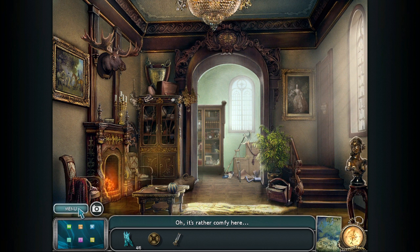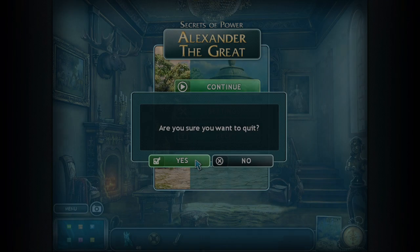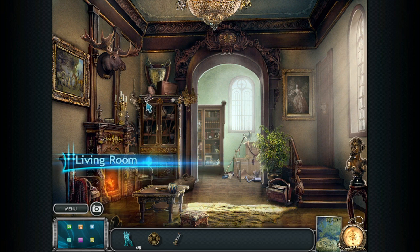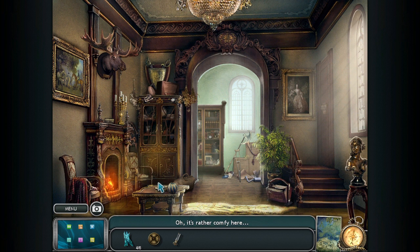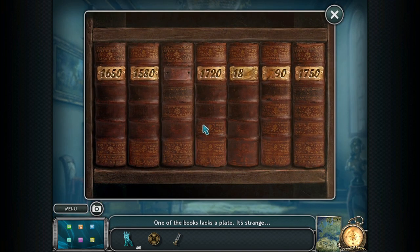It's rather comfy here. One of the books lacks a plate. It's strange. Looks like a secret cache, almost like in a movie.